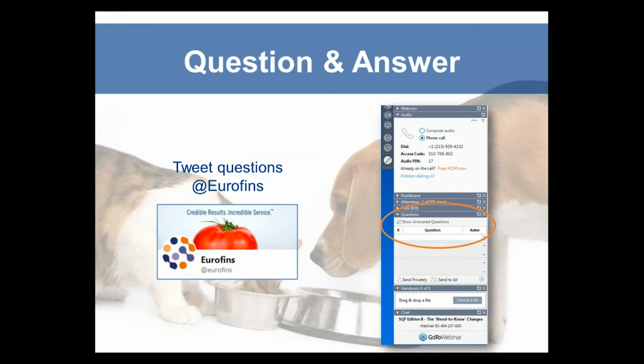But first, someone submitted a question early on in session 2 asking if there are any specific reference materials that our presenters could suggest for learning about ingredient risks. Any resources that you guys would recommend?